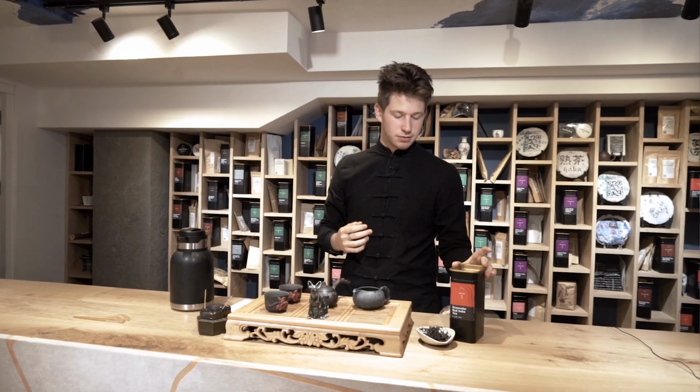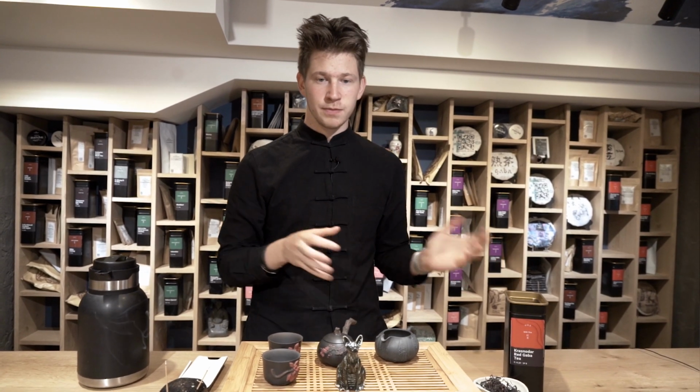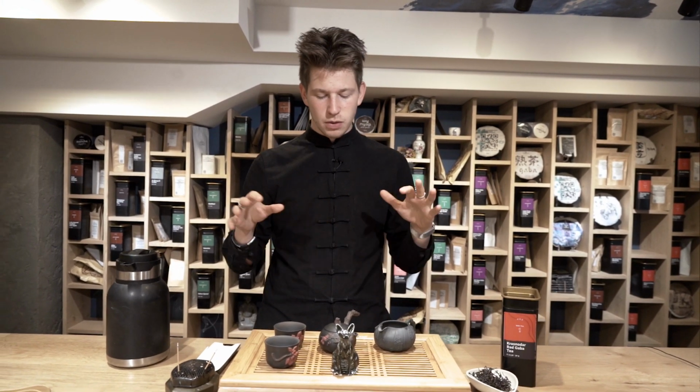So next step, what is GABA? GABA is gamma aminobutyric acid, and it's an enzyme or a neurotransmitter that's also in your brain. And finding GABA in natural products is super unique because tea is basically the only one where it occurs naturally, but you also have a lot of supplements and stuff like that, but that's completely different from a naturally occurring GABA source.